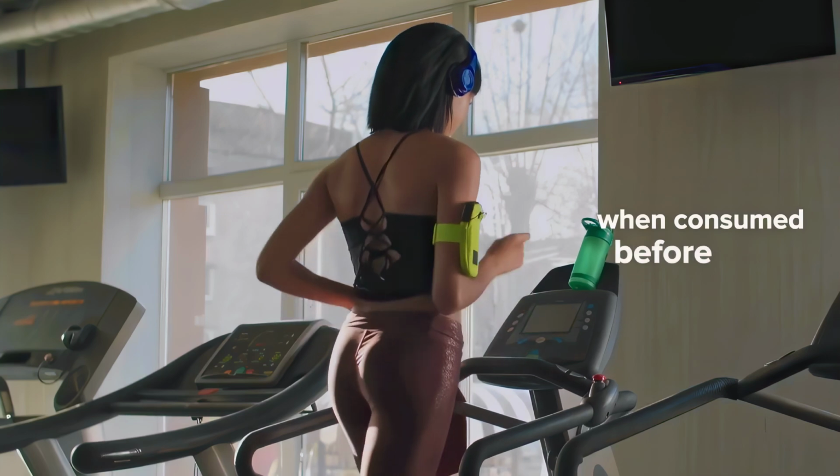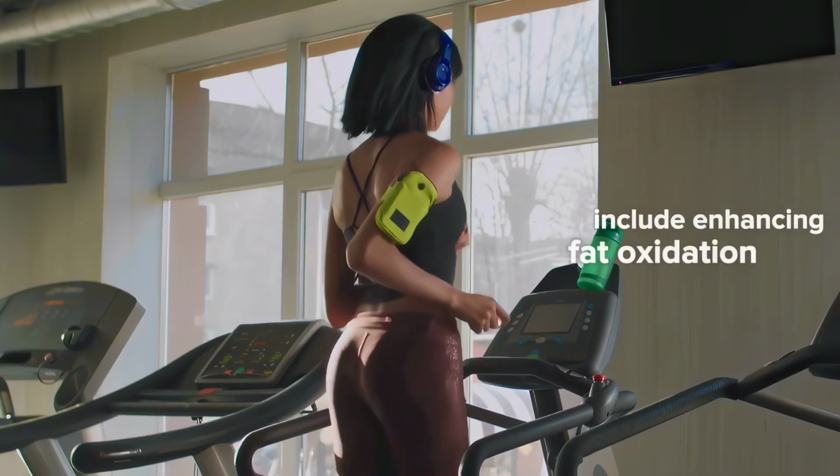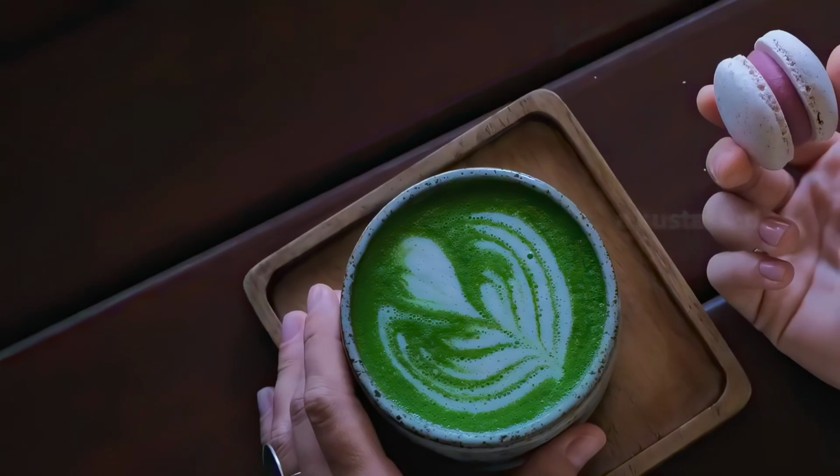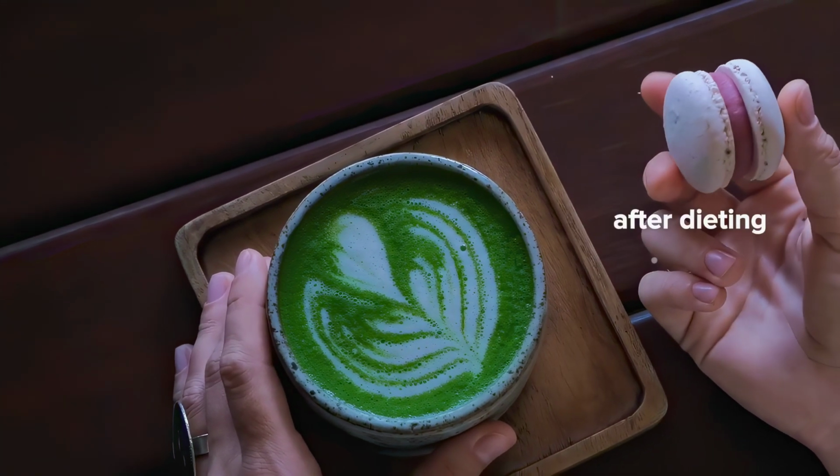When consumed before exercise, green tea benefits include enhancing fat oxidation, leading to more effective workouts. A sustained increase in metabolism can help prevent weight regain after dieting.